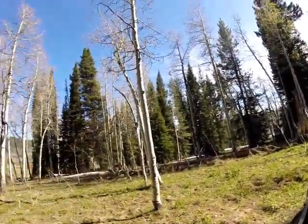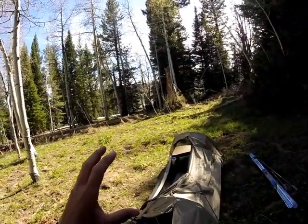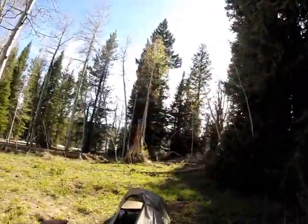Guess it's not going to rain. And I've been waiting for hours for the shade to hit this tent so I could just lay down and relax.